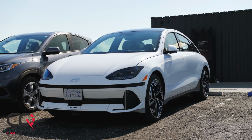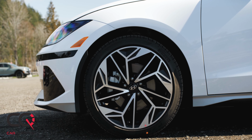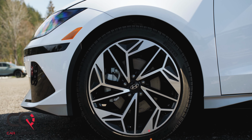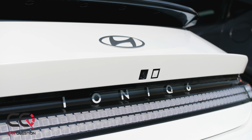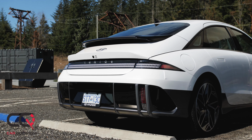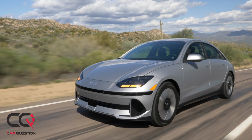So let's talk about price. Base, $55,000. If you want all-wheel drive, $58,000, and if you want a preferred fully equipped version, $64,000. I don't have all the prices with taxes and financing. We're going to talk about that in another video, but make sure you're careful with all those fees that add up. It can go up really quickly.